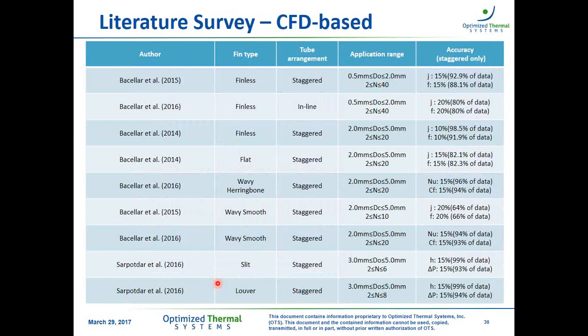And recently, the University of Maryland and OTS have joined efforts, and we have now nine new correlations for various tubes and fins focusing on diameters below 5 millimeters. They are CFD-based correlations. So we use CFD to gather the source data, and then we have a correlation that can accurately predict the CFD simulations. And though they are not empirical, they are a very inexpensive way of predicting performance. So it gives us the freedom of not having to rely on CFD or measurements to assess the performance of tube-fin heat exchangers, and giving some more power in terms of design.